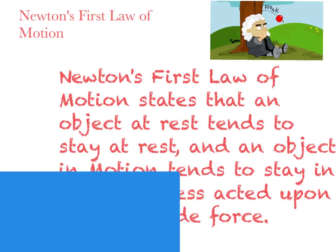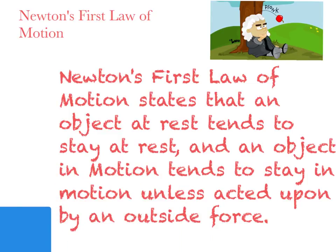Newton's first law of motion. Newton's first law of motion states that an object at rest tends to stay at rest, and an object in motion tends to stay in motion, unless acted upon by an outside force.